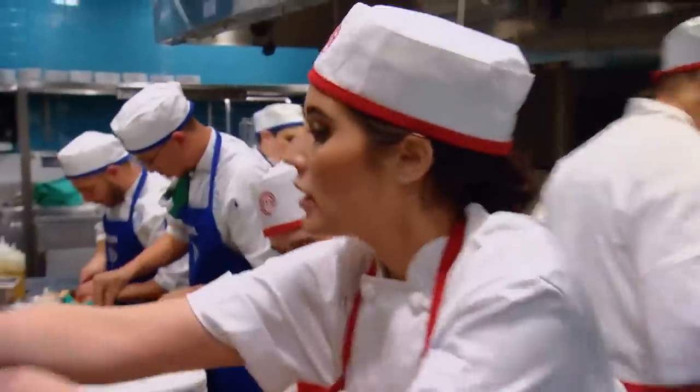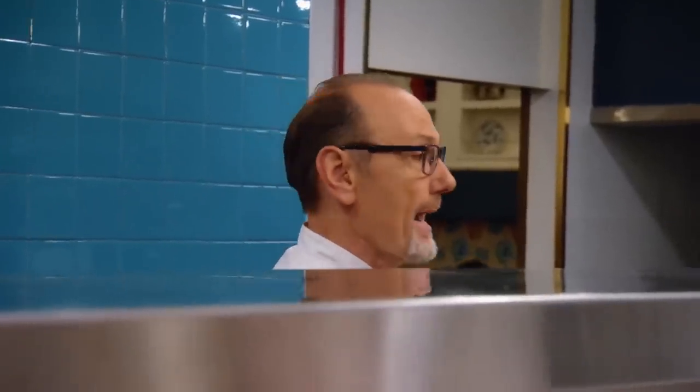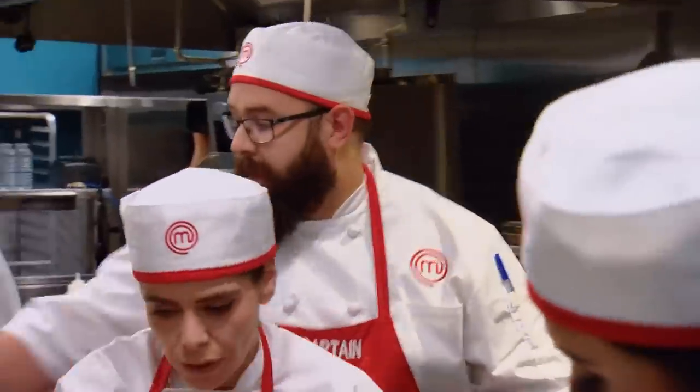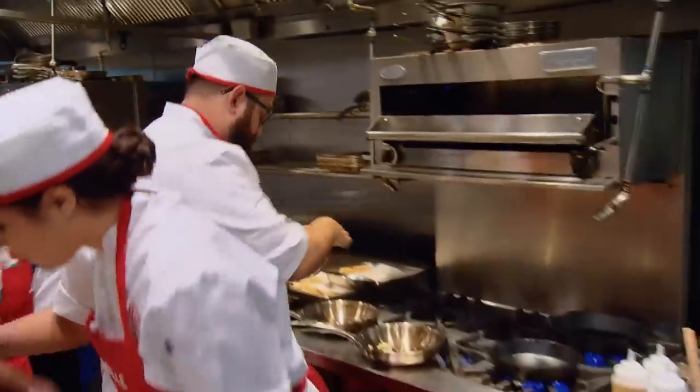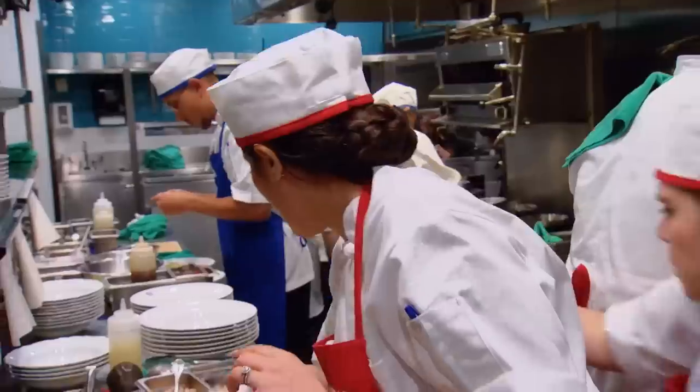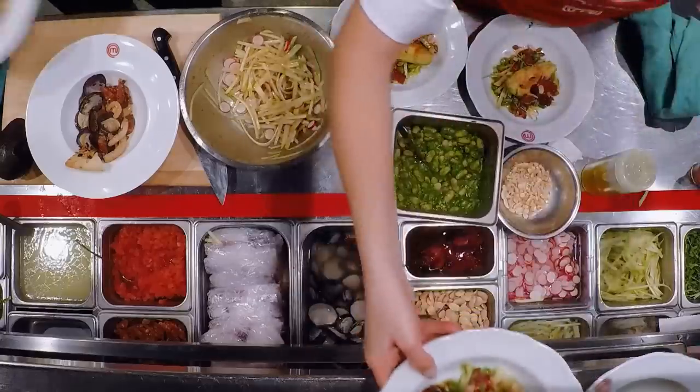New order in. Listen up, red team. 4 avocado salad, 2 clams. Make it nice or make it twice. Fine. Yep. Thank you. There's not a lot of room. We're bumping butts all the time. Time to switch. Being super organized in this kitchen is paramount. I'm just gonna work around you, okay? Yeah. Okay. Order up, chef. Well done, guys. This is looking good.